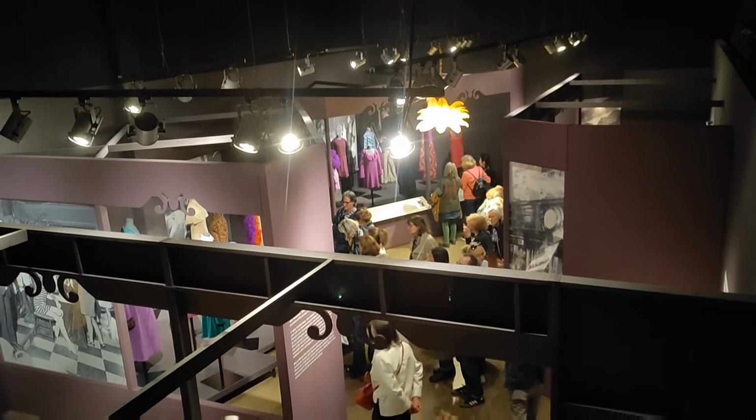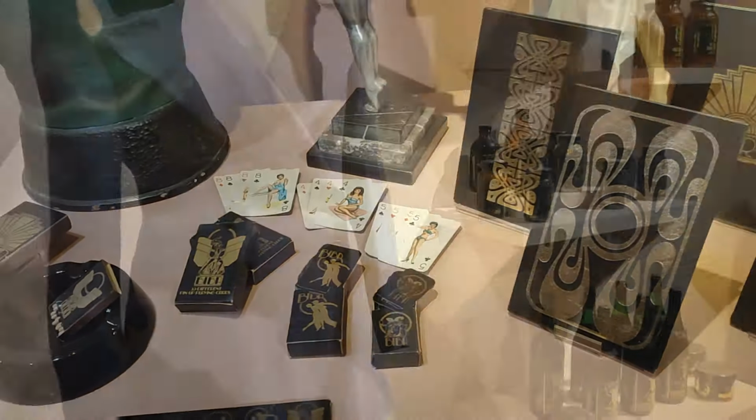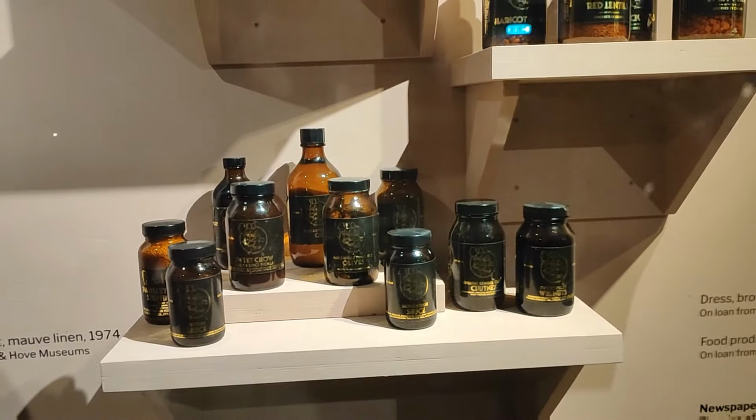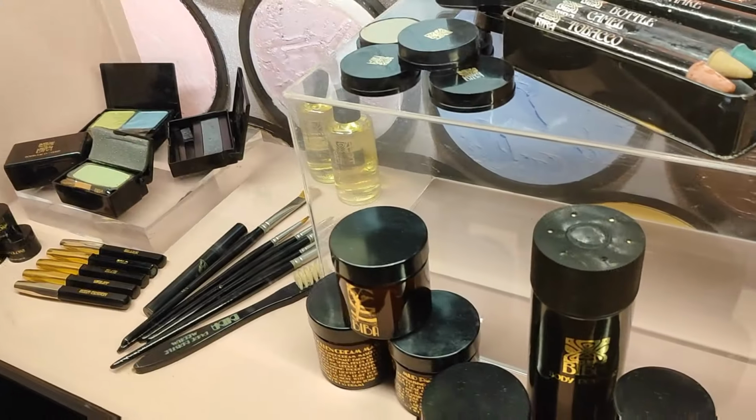Just one last stop before I head home. I'm at the Fashion and Textiles Museum to look at the Biba exhibition. I must admit, I'm a little too young to remember Biba when it was around in the 1960s and 70s, but it's fascinating to see.